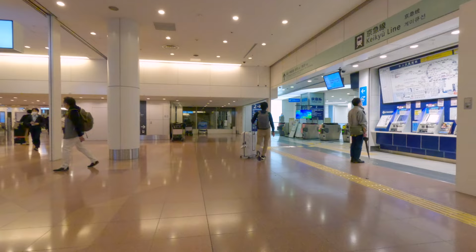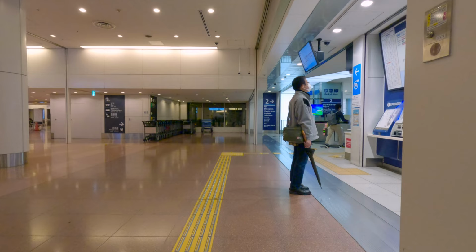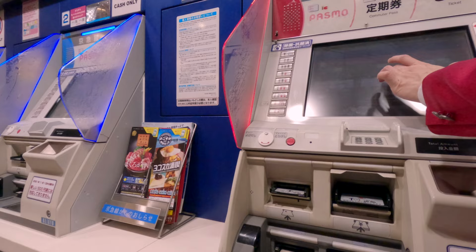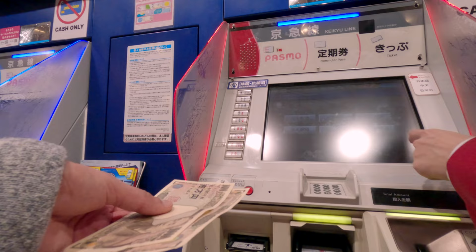Suica. There's no Suica here, but you can buy a Passmo card, which works the same as a Suica card. Okay. Over there. So for the Passmo card, you can go there. And how much do you want to spend? 20,000? Okay. Or it's only one? Yeah. Okay, then I take it.